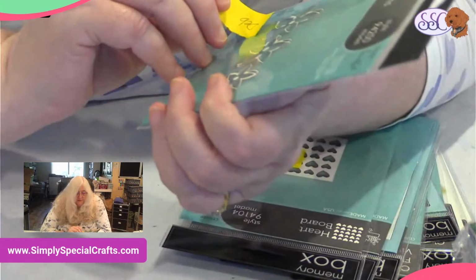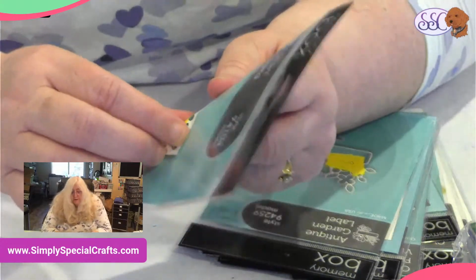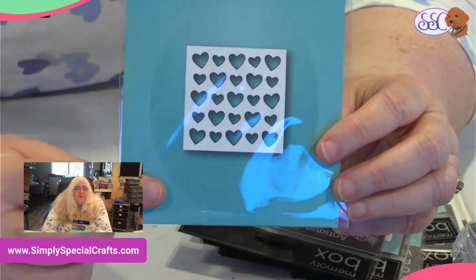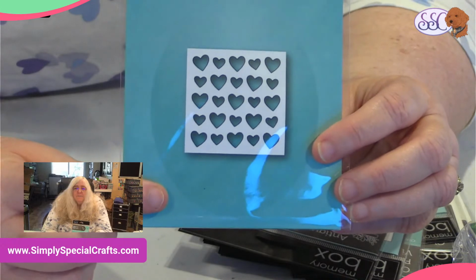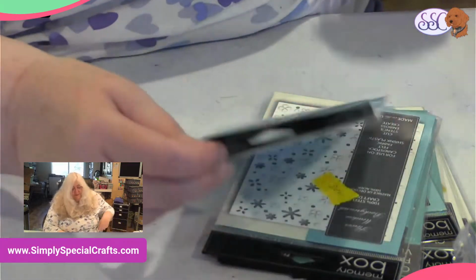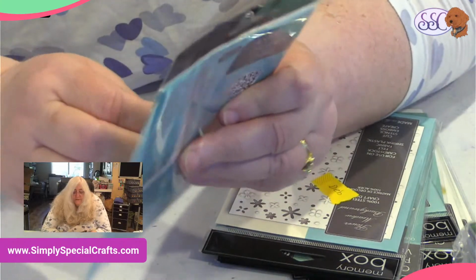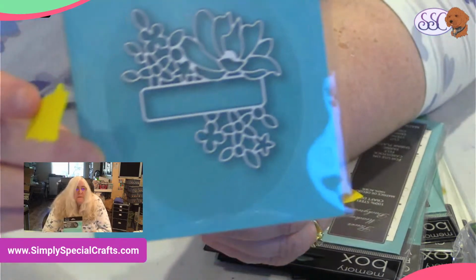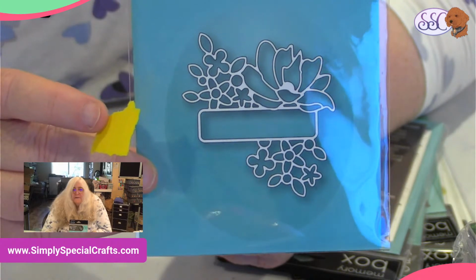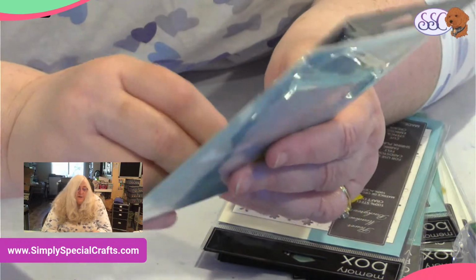Yeah, Memory Box dies are really quite good. Really good. Here's one called the Heart Board. And of course, all these little die cut hearts are going to pop out and be usable. So they'll be like confetti. I love this one. Look at this one for a label. This is beautiful. The blossoms above it and below it. This one's called the Antique Garden Label.